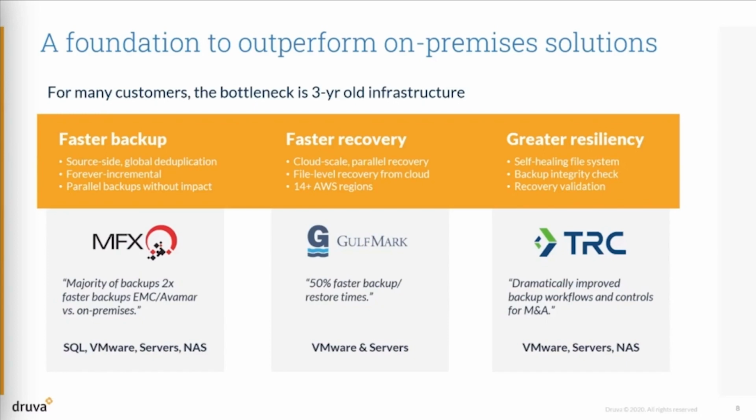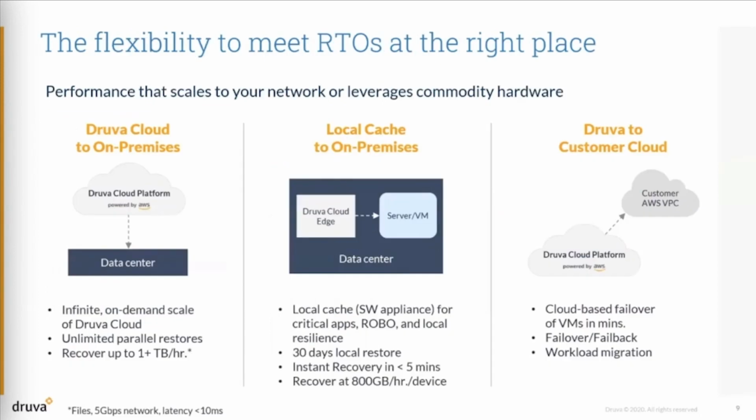Saw a radical improvement around NAS backup, as well as resiliency around ransomware and the ability to recover not only files, full systems directly from the cloud to on-prem or into the cloud through our DR orchestration. And I think at the end of the day, it all comes down to flexibility to meet your recovery times at the right place in the way that makes sense.